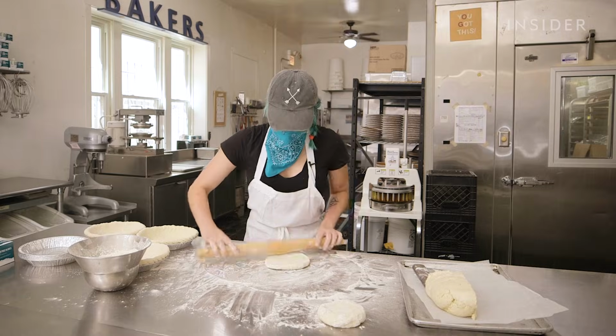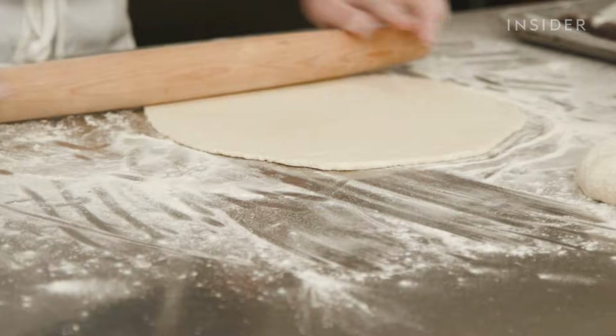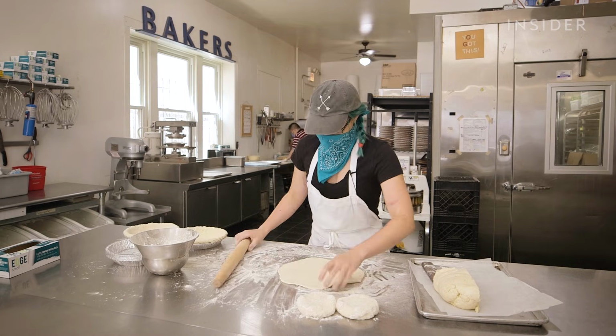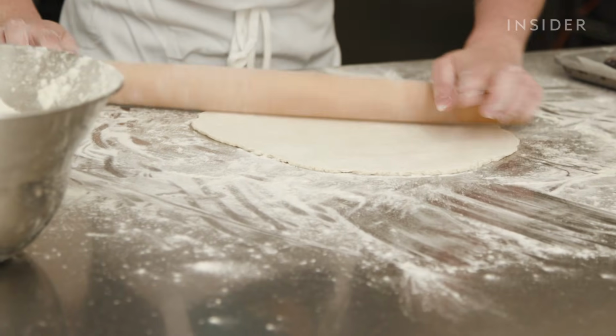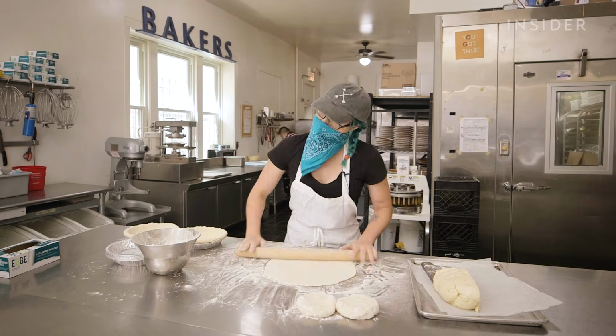I grew up making pies, so I've been indoctrinated my entire life. I was considering what I wanted to do with my life and getting really stressed out and stress baking about it. And then I realized I could get paid to bake and I wouldn't be stressed out all the time. So I got a job at a pie shop in Atlanta and I have not looked back.